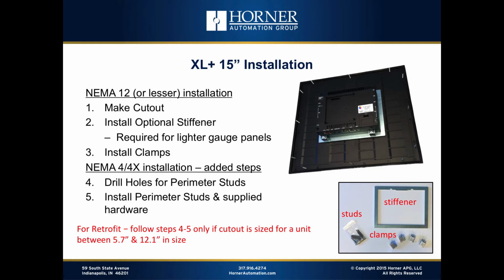So after you've made the cutout, you install the XL Plus through the hole, and then you effectively apply a stiffener, which is included in the box, but again, only if the panel gauge is light enough where you are concerned about the panel stiffness. Then you install 4 clamps around the perimeter, and you are good to go from the standpoint of a NEMA 12 application. Now, for a NEMA 4 application, you need to engage the perimeter seal for washdown purposes.